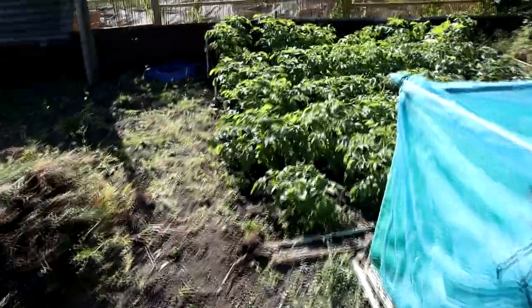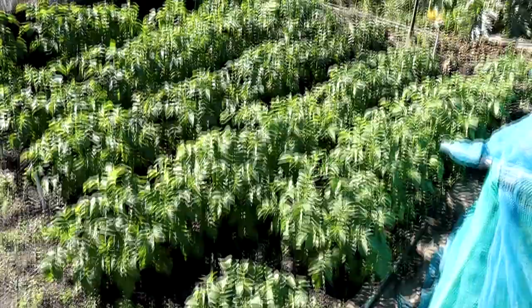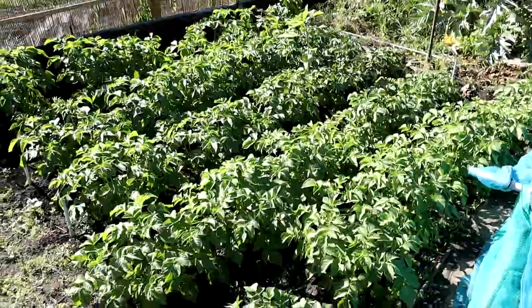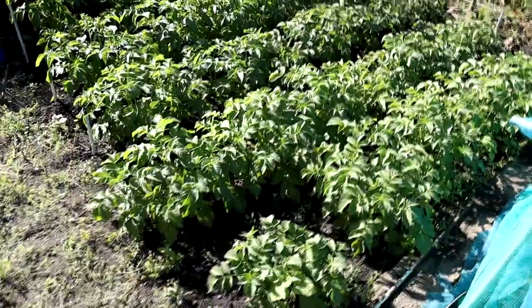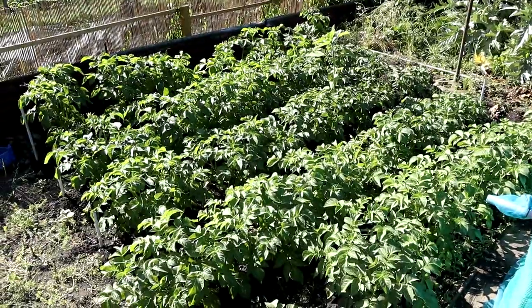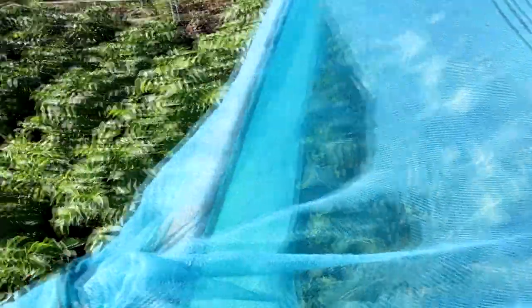The taties, they're doing all right. I've given everything a good soak. I don't know how people who haven't got access to a hose manage, because I've spent 45 minutes at least watering this bit, and that was with a hose. So imagine that. Right, let's have a look under this net.